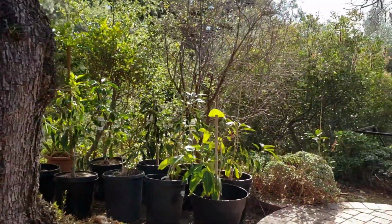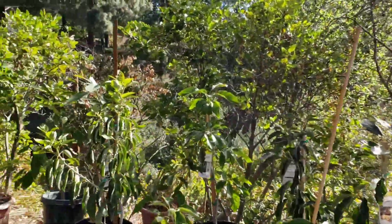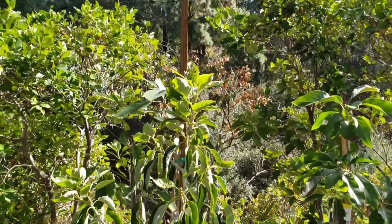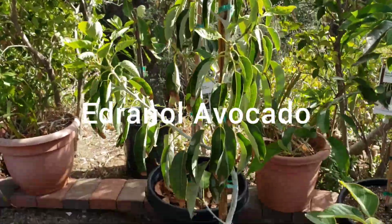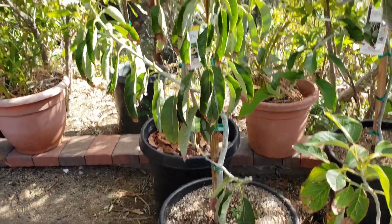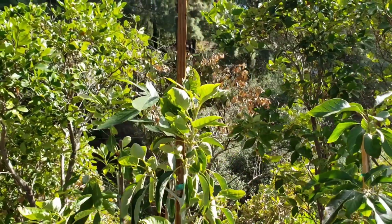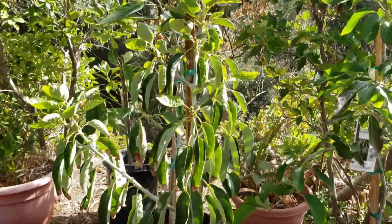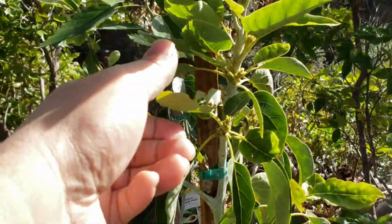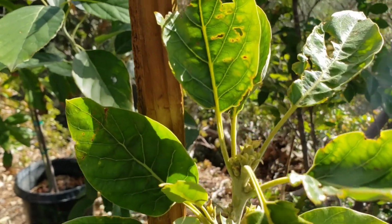But let me show you some of my avocado trees that are showing signs that they will be flowering pretty soon. This is the Edwardnall. And if you saw my prior video, I bought this at Louis' Nursery in Riverside in a 5-gallon, and I transplanted it into this 15-gallon, and it's looking really nice, and it's showing signs that it will be flowering pretty soon. It's looking beautiful.